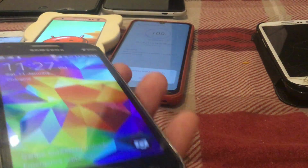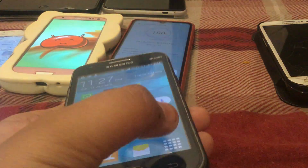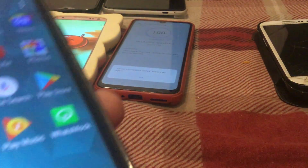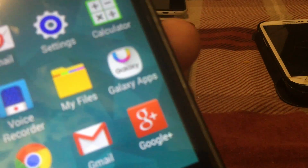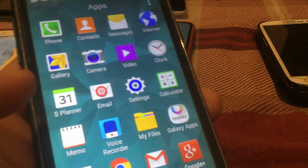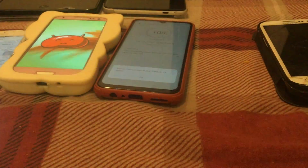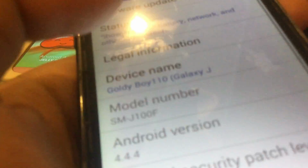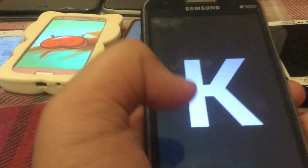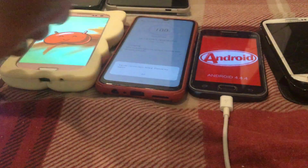Oh, problem. Samsung. Look at that Samsung. No, Samsung's still game. Oh my god, Samsung. Oh my god, Samsung. Port behind the port. Let's see what that is running on. Oh, come on, man, Samsung.